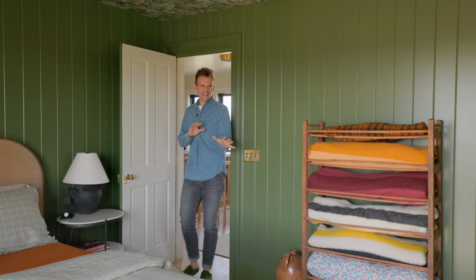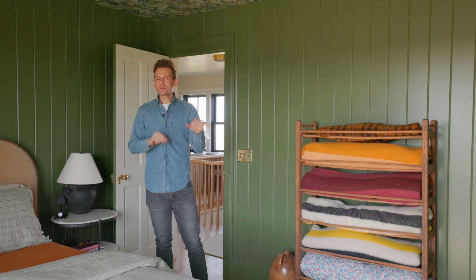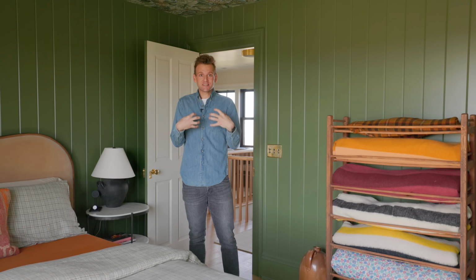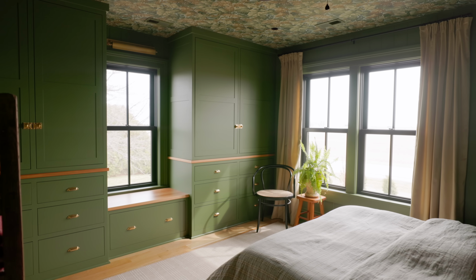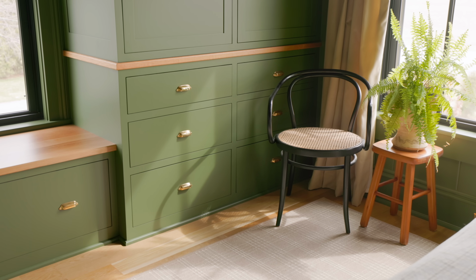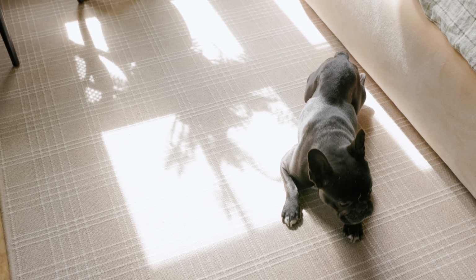Both bedrooms are almost exact replicas of each other. This one's a few feet bigger. But the big thing in here was to make it feel cozy in a space that I really enjoyed waking up in. So these bedrooms are south facing. They get a lot of light during the day. Even on a cloudy day, there are 3 windows in each bedroom and they let in a lot of light.